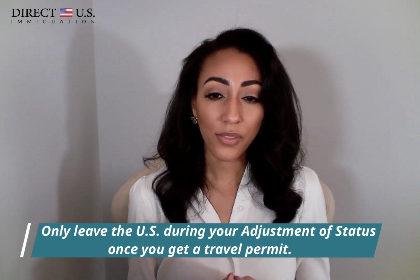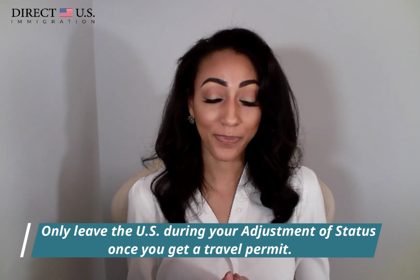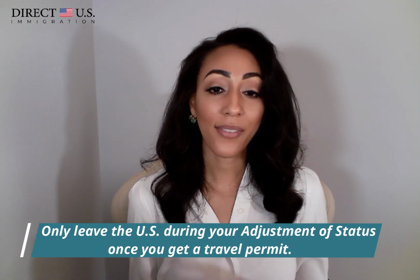Number 2, if you intend to travel, only leave the U.S. once you get your travel permit. Generally, if you have a pending Form I-485 and leave the U.S. without an advance parole document, USCIS will assume that you have abandoned your application. Now, unless your application is being completed abroad, outside of the U.S., you will have to apply for Form I-131 for a travel document so that you may travel at your leisure.